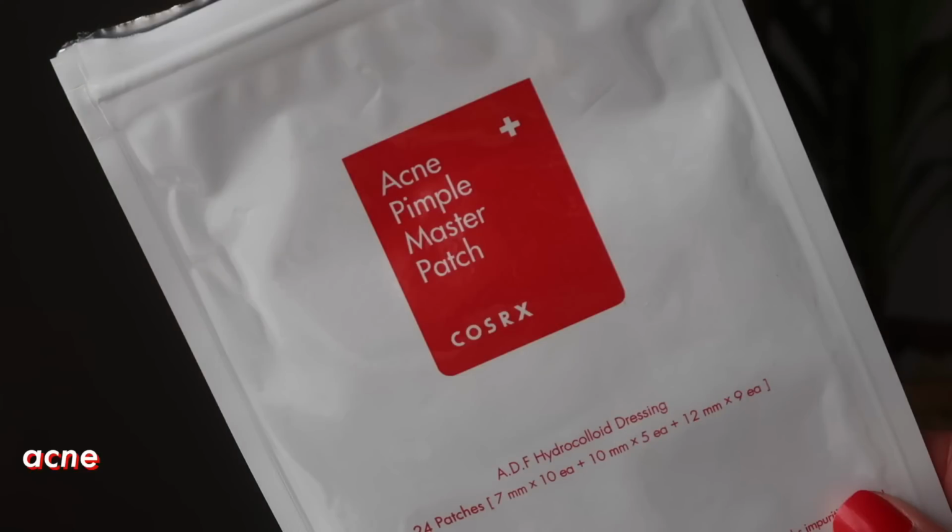And the last COSRX product that I want to share with you guys is their Acne Pimple Master Patch. It comes with 24 patches and they have different sizes in this little package. I don't actually have it here with me to showcase it to you. This is actually an empty packet that I just put in my empties box, but if you watched my empties video, this is the first thing I will mention because I go through these a lot. It's a product that I keep on repurchasing and I recommend it to everyone. This is another product that I feel like everyone could do with, guy or girl.